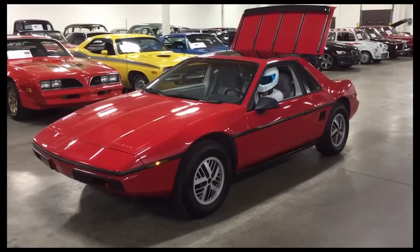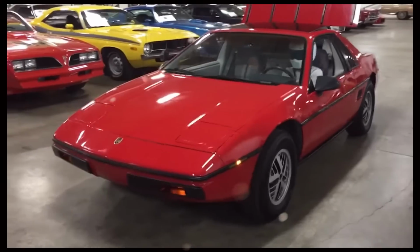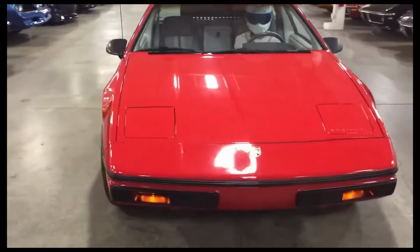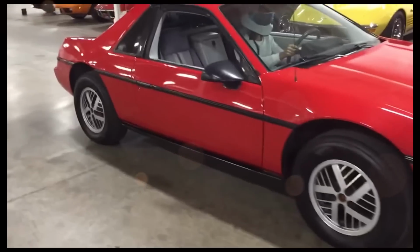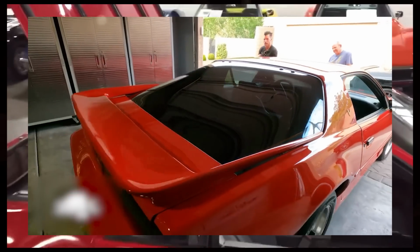The Pontiac Fiero was supposed to revolutionize the affordable sports car scene, but instead ended up being an automotive punchline. Pontiac wanted to build a mid-engine, two-seater that would be light, sporty, and cheap. Instead, they created one of the most unreliable death traps of the decade.